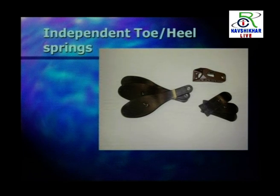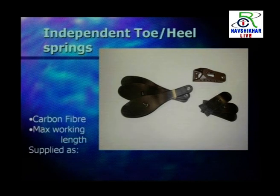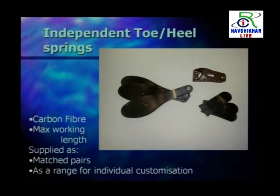Now I want to show you the independent 12 hinge springs as we have discussed. Carbon fiber, maximum working length, supplied as matched pairs as a range for individual customization.